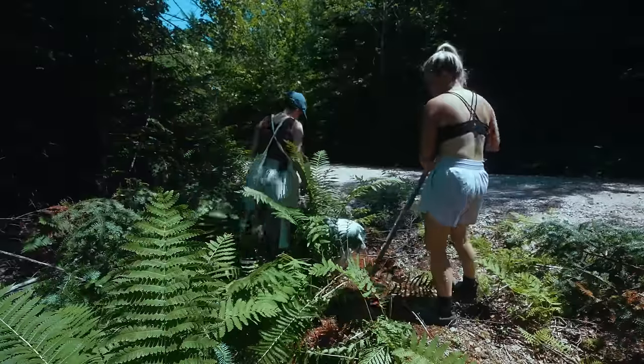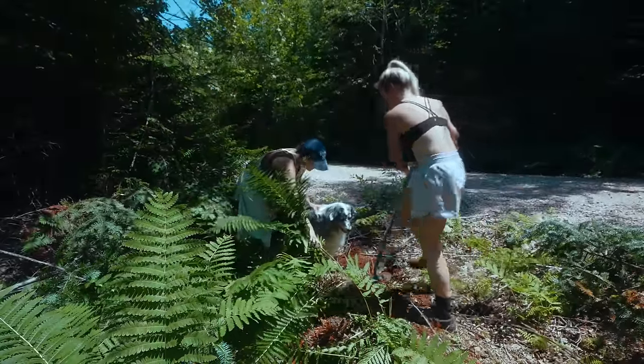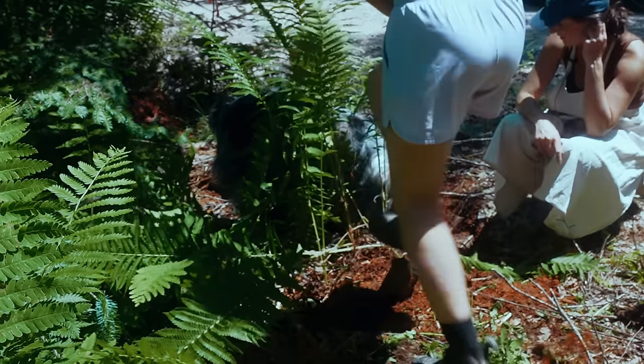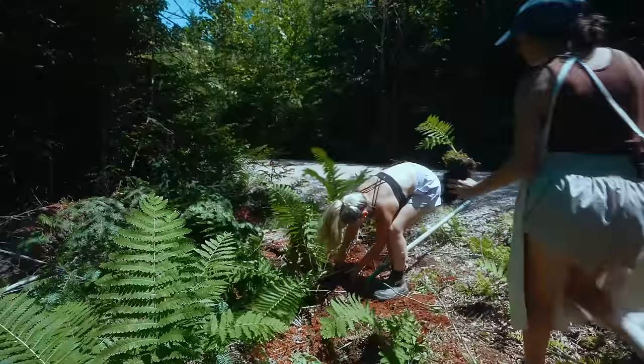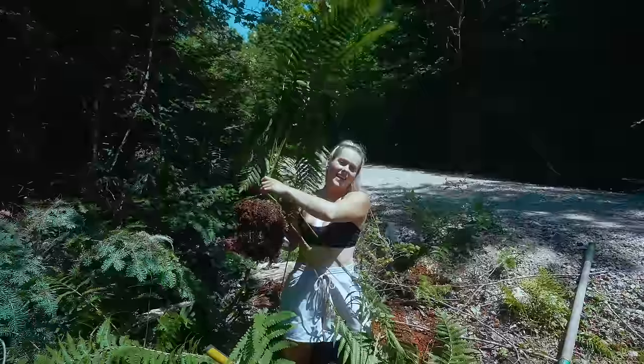Bella, are you helping? Yeah, we're gonna hold the ferns. Good girl, Bear. Dig. Yeah, good girl. Dig out the ferns for us. I just pulled this out with my hand. I want the big ones. Wow. Check it out, everyone.